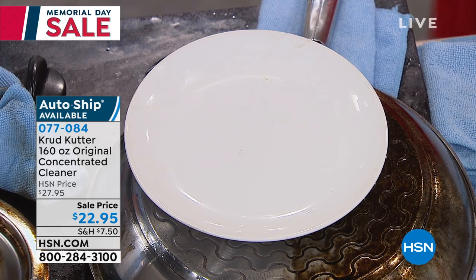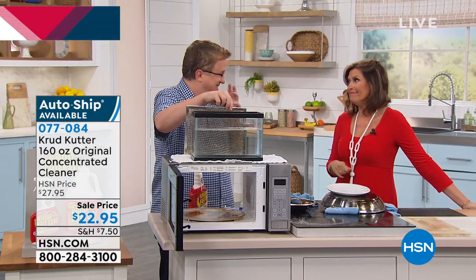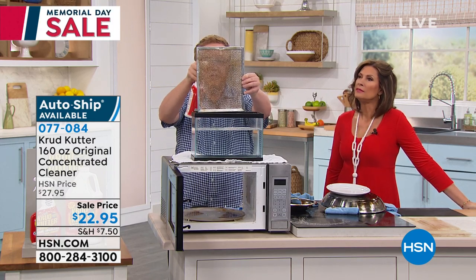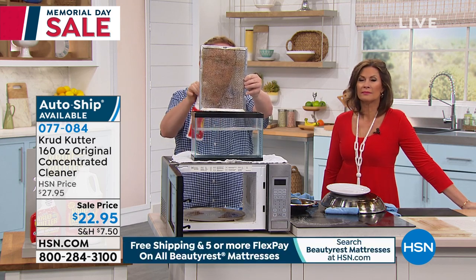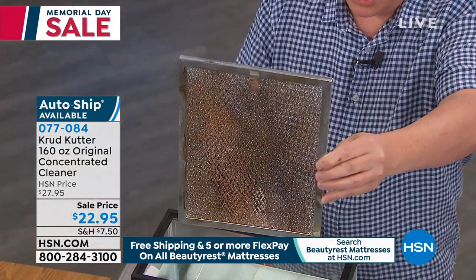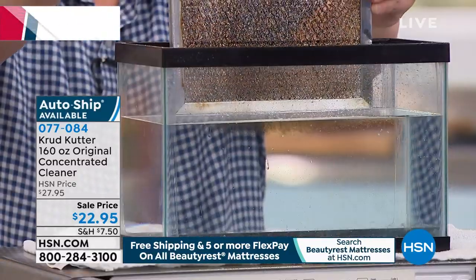How about the vent hood over the top of your stove, when you cook? You haven't cleaned it since you bought the house. Forgot about that. Now watch, I'm gonna take this vent hood and just spray it, again using it full strength. If you're doing windows or light duty cleaning, you can cut this 10-to-1 easily, and you can get dozens and dozens of bottles out of it.